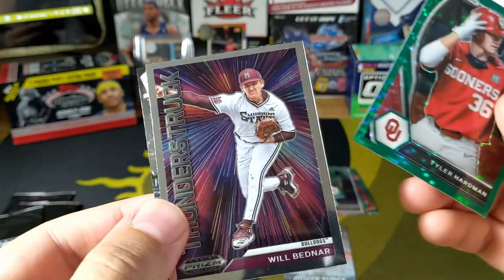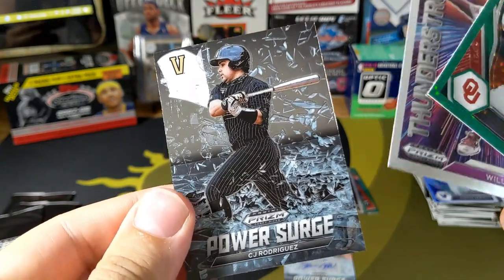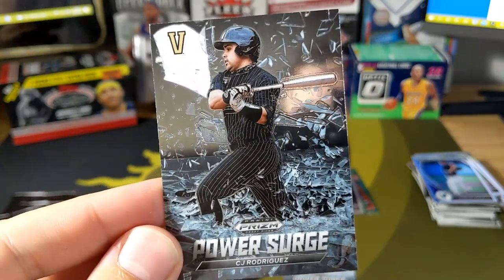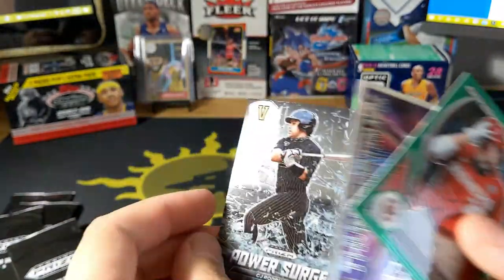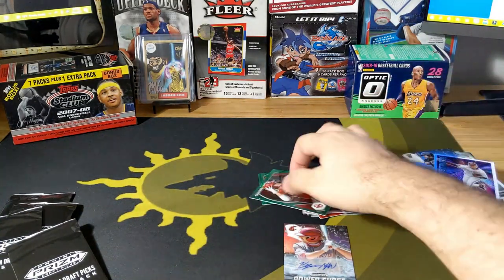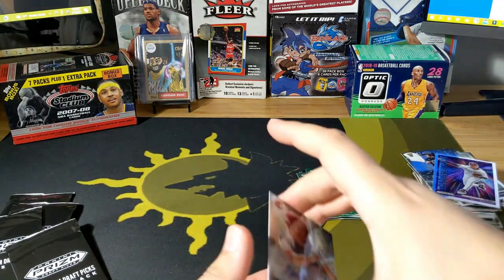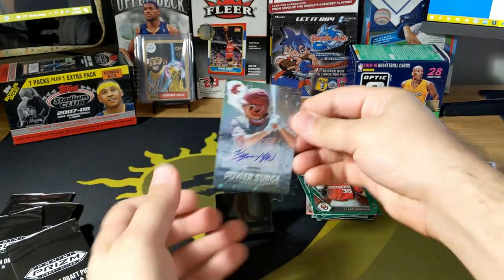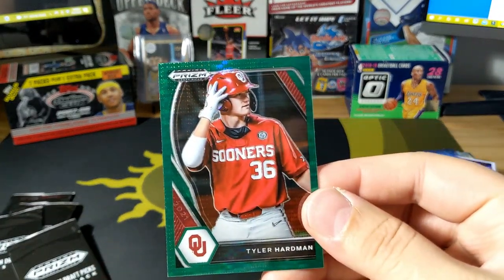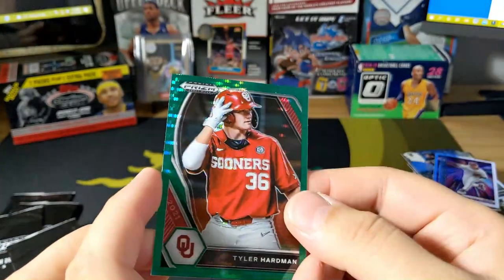Tyler Harmon, green. Bednar and Rodriguez. Pretty cool. Love the Power Search glass shattering card right there, insert. Alright. So I think I did pretty good here. This is served to stand. I have a feeling this guy is going to be good MLB if he makes it.